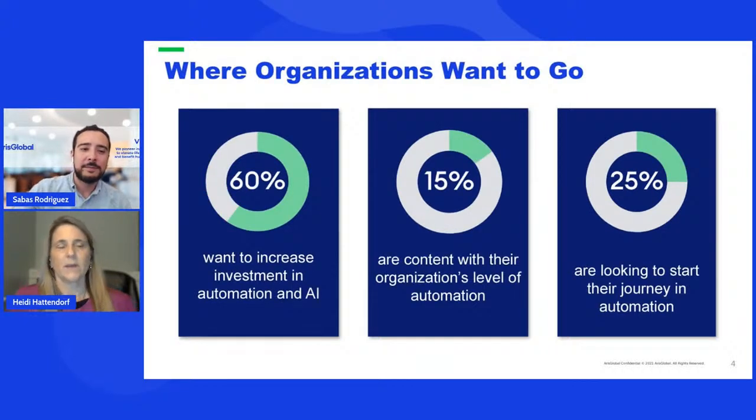And then looking at where things are going. I think that's always interesting too. You get a baseline and then, well, what do we want to do next with it? So very encouraging to see that 60% of organizations want to increase their investment in automation as well as in AI. So I think even just pausing on that for a second is super interesting, just to see that take up.